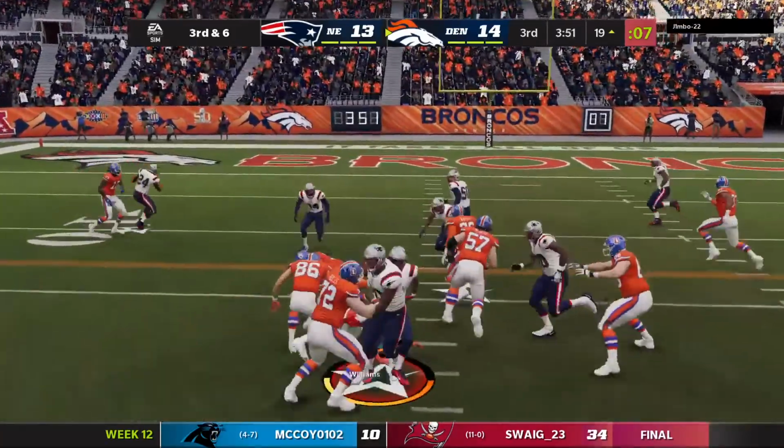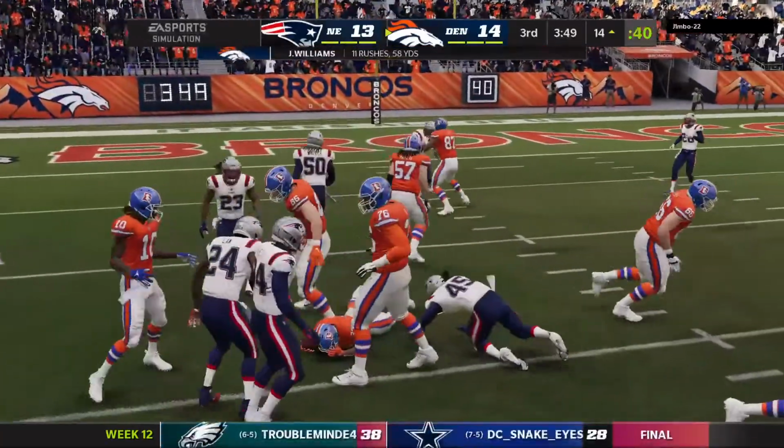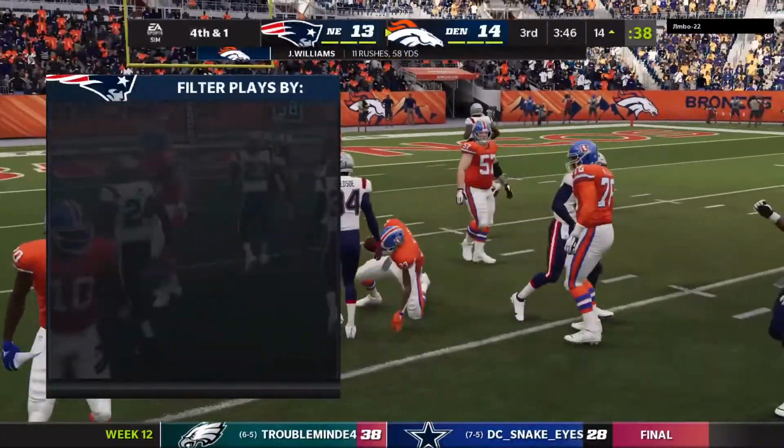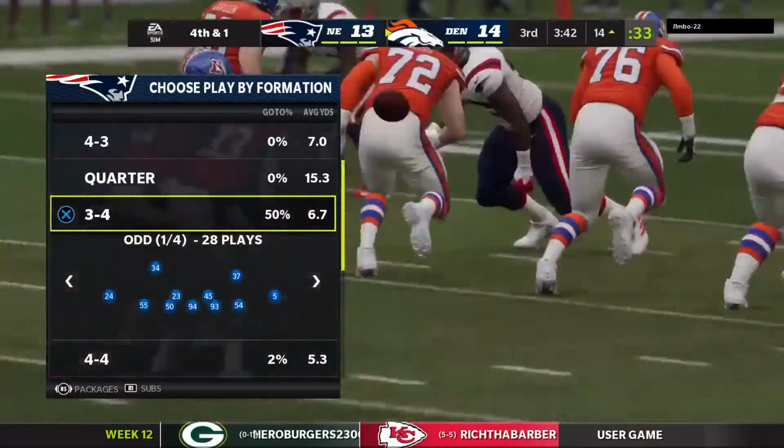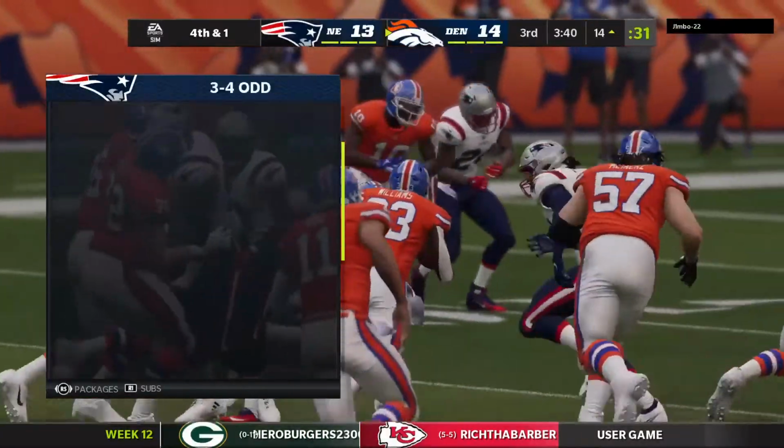They run it again with Williams. Well, this is going to depend on the spot, but it's not a very generous one. He looks to be about a yard or so short. It's a gain of 5, and now the question, will the offense stay out there on 4th and 1?